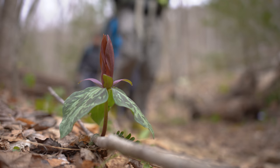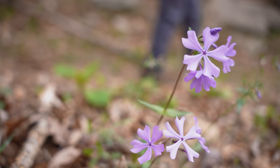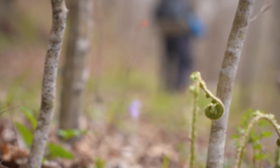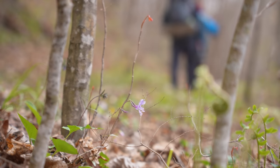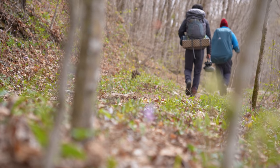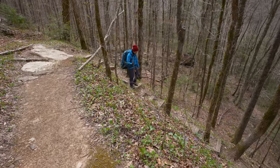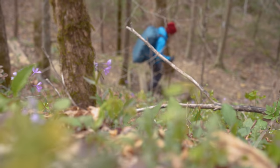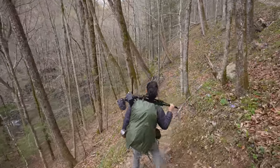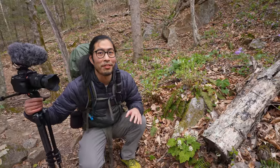It felt as though we had been transported through time on this trail. All of the snow and sleet that fell onto the ground seemed to have magically germinated into beautiful spring ephemerals. As we lowered in elevation, we saw even more flora growing from the forest floor. I'm having way too much fun right now because there's so many wildflowers coming out.